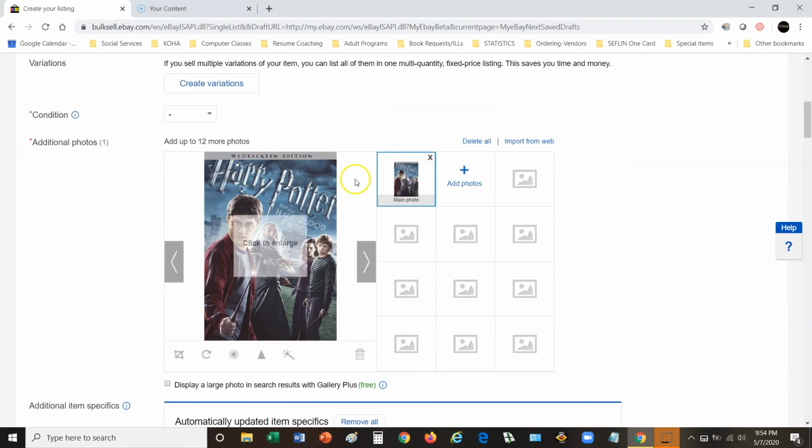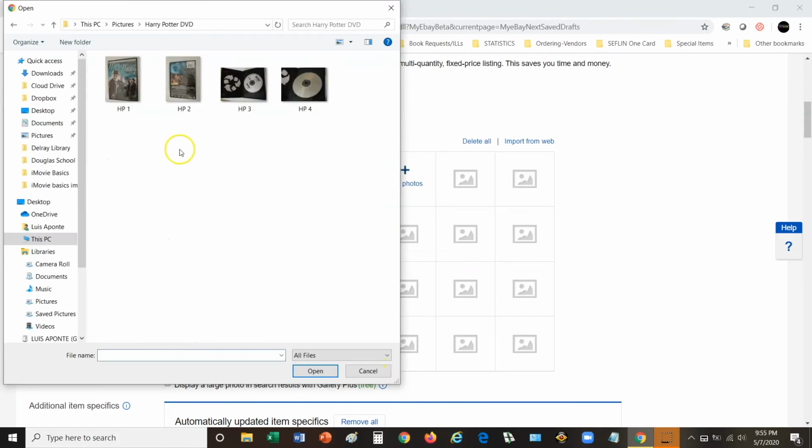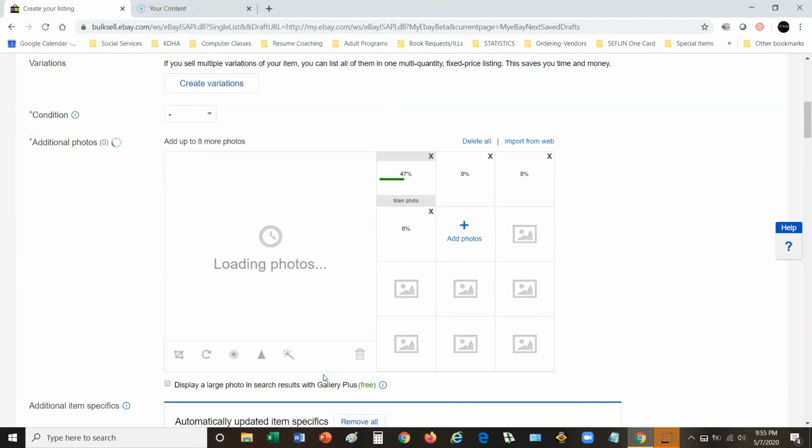Then where it says photos, I could leave the default photo there, but I like for my listings to stand out, so I don't like to use the stock photo. So I'm going to go ahead and exit out of here, and then I hit the plus sign where it says add photos. And I'm going to select all these items and hit open. Now the photo that you normally have in the first box right there, that'll be your main photo that will show up when people do a search.